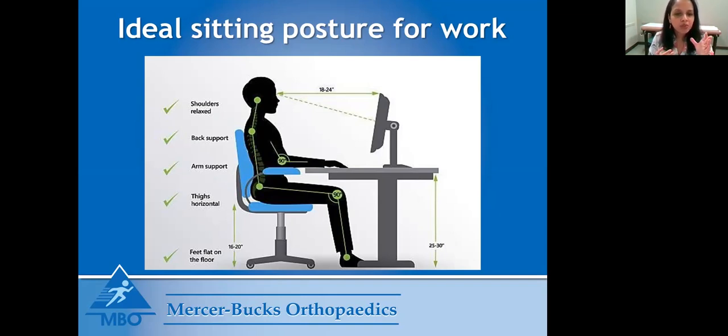As far as the mid-back and the low back goes, you want to make sure that your chair has enough padding or is cushioned well enough to support the mid-back as well as the low back, not one or the other.